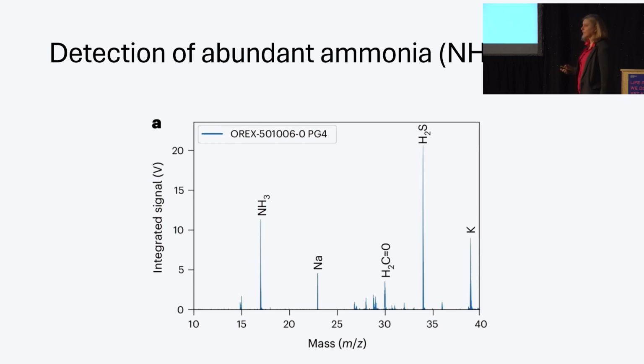And another discovery that they made during the course of their work by mass spectrometry was the presence of ammonia. So here are the main peaks that they find in their tea. So there's sodium and potassium, which go in there because they are easily dissolved in water, so they go in from the rock. They found formaldehyde in high abundance, a very simple organic molecule. The H2S is just from the sulfide dissolution. But the ammonia is particularly of interest because that gives us a clue as to where Bennu formed.